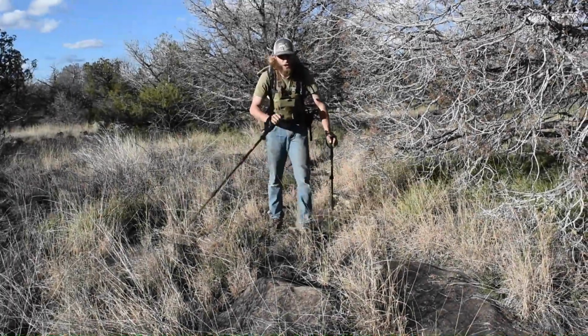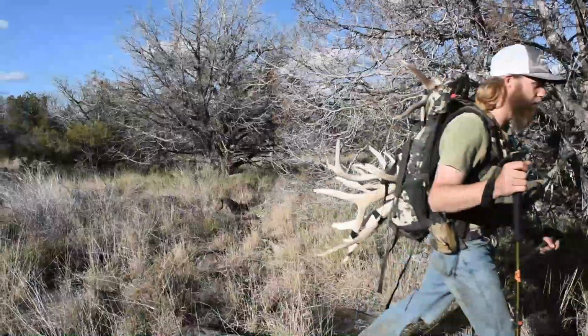So, anyways, we're gonna keep on moving along here. I don't know what we're gonna do from here. There's still a lot of country to hit right in here, but heck of a lot. I mean, we haven't even really touched it. I know there's a bunch of elk sheds in here, but just gotta do zigzags and keep on walking it. Yeah, we'll see what happens. We'll just keep on moving. So, yeah. That's the update. These rocks suck. Yeah, I'm pretty tired of walking over them myself.